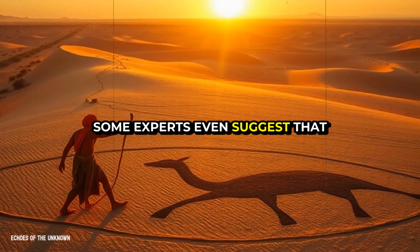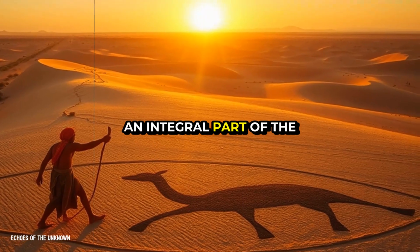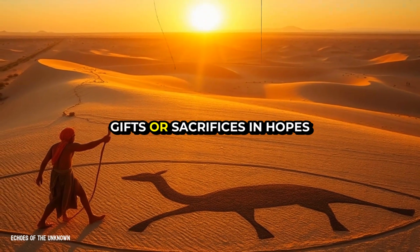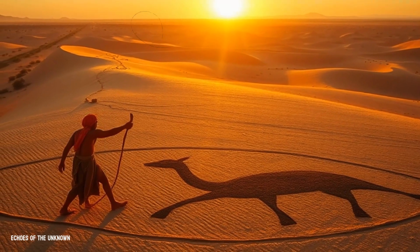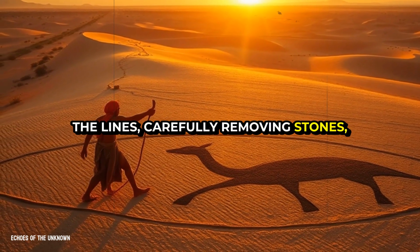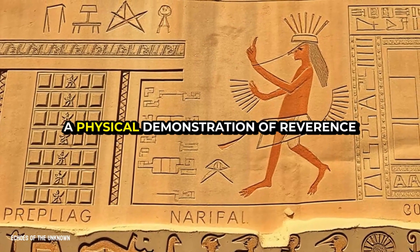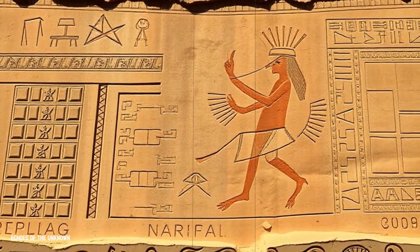Some experts even suggest that rituals performed on or near the lines may have been an integral part of the process. Imagine the Nazca gathering at these sacred sites, offering prayers, gifts, or sacrifices in hopes of ensuring the continued flow of water. The very act of creating the lines, carefully removing stones, aligning shapes, and maintaining such precision, might have been seen as a form of devotion, a physical demonstration of reverence for the life-giving forces they depended on.